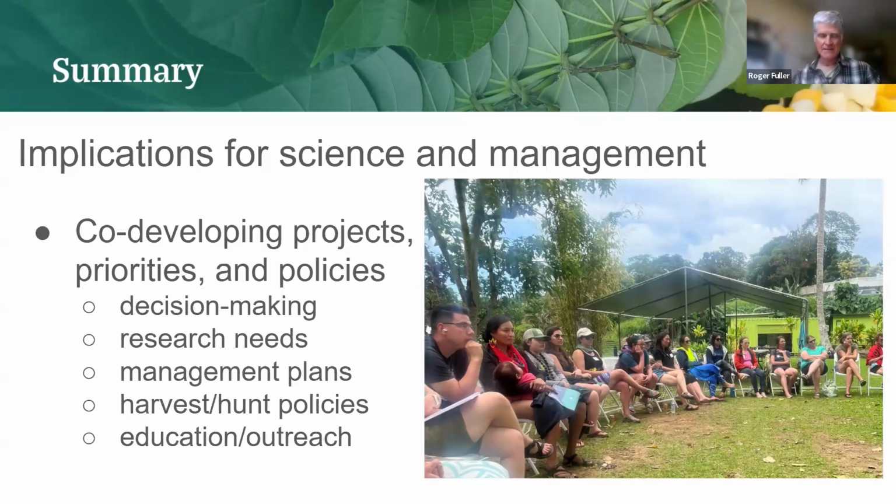So changing this means engaging with our Indigenous partners at a pretty fundamental level in decision making, at a level to better understand the biocultural context for these places that we steward and manage, and really embedding those ideas in every aspect of what we do.